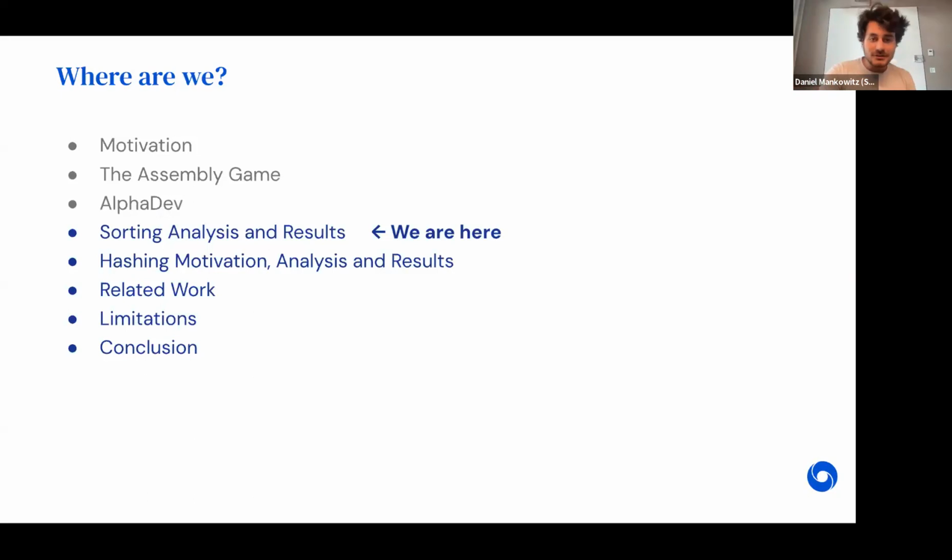Cool. So let's just take a step back. Dan introduced the assembly game, which is how we formalize the problem of program optimization as a reinforcement learning problem. It introduced AlphaDev, which is our agent, the architecture of the agent. And then we started looking at sorting and variable sort and some analysis.